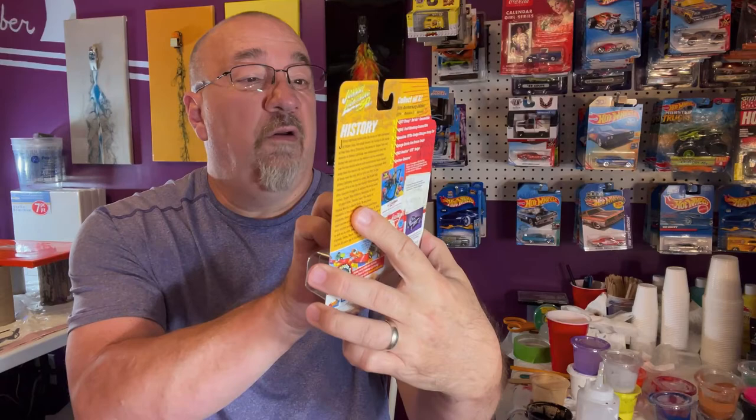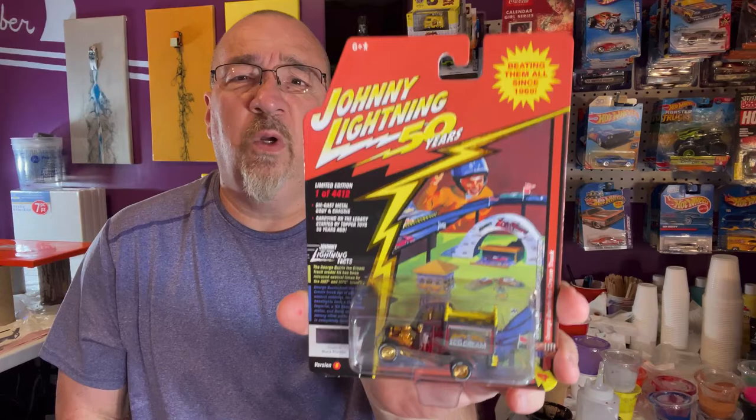This one I should probably just put in my collection because I was looking at this as I was doing it. This was a hard one to find, evidently. But right up here it says one of limited edition, one of 4,412. So this is the car I want to use tonight. I'm going to go ahead and use it.